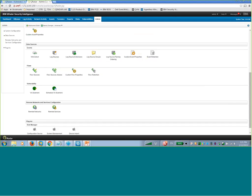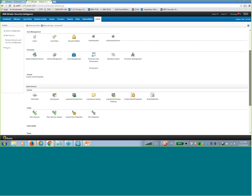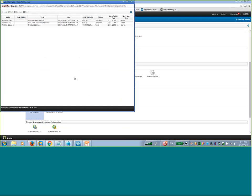So key sources of integration, like I mentioned. All right. So one of the key sources of integration for BigFix is leveraging it as a scanner to detect vulnerabilities associated with the endpoint or the patch status that is associated with the endpoint. So in QRadar, it's fairly straightforward.